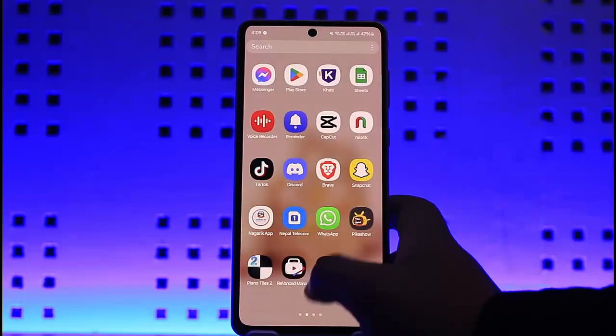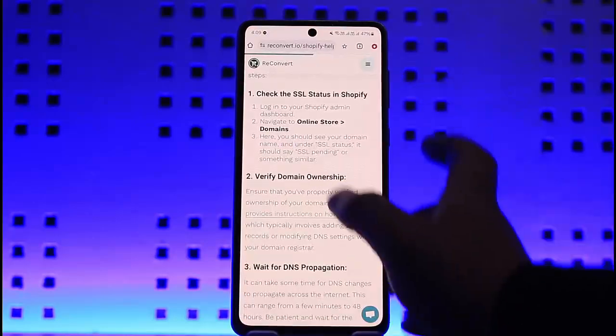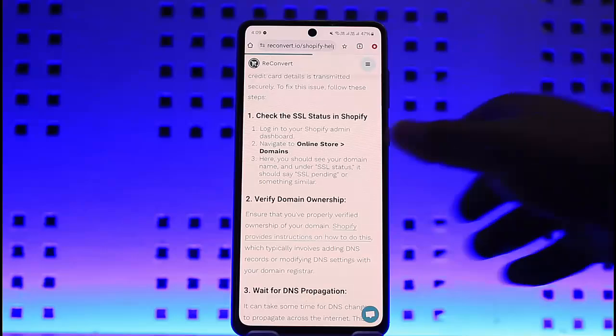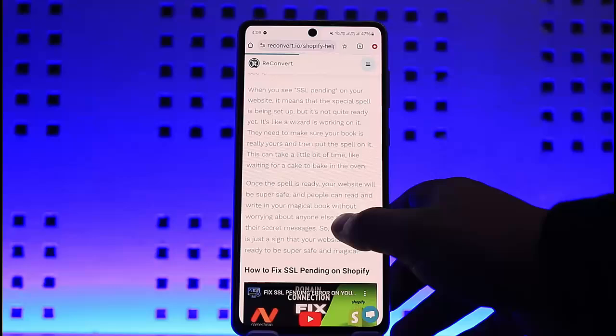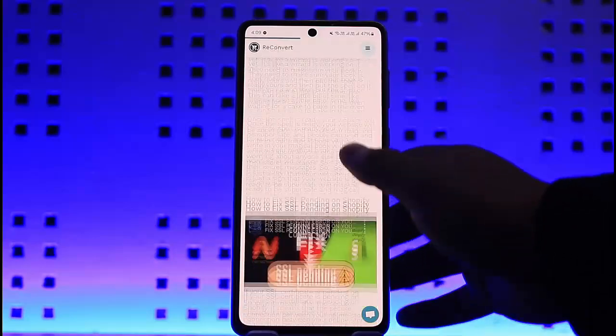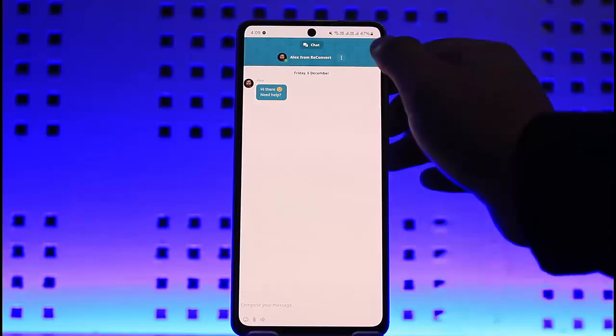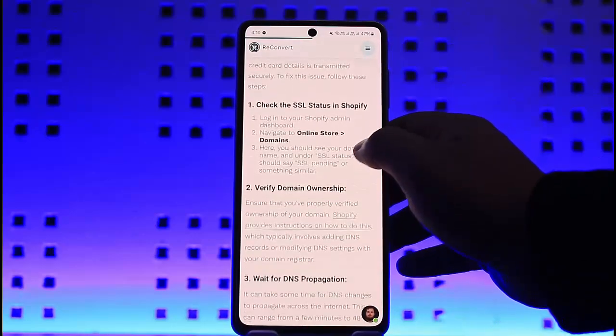Well, first things first, what you can do is check the SSL status. Now, thanks to the website reconvert.io/Shopify help, here you can check out the reasons why the SSL pending error shows up or what it exactly means. But I'll just guide you on the steps that you can fix it.